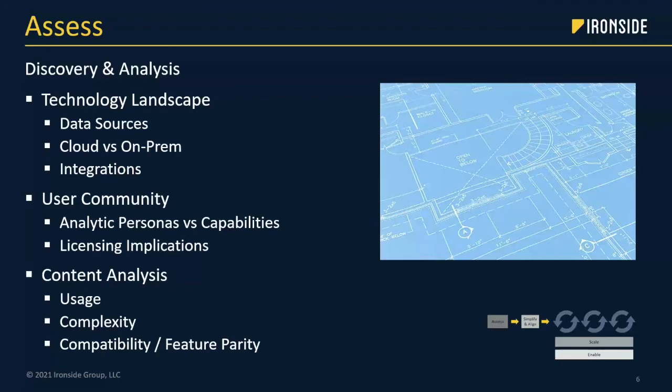Given all of this, it's critical to first assess what you have today before starting the journey to migrate to a new platform. So first, you need to consider the technology landscape in your organization. What's new, what has changed, what is still the same? Will the new solution work with the existing landscape, both new and old? What integrations exist that need consideration?